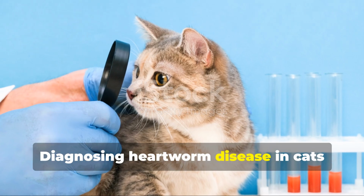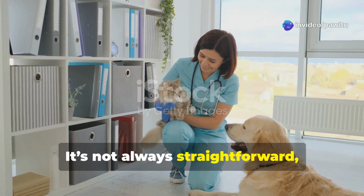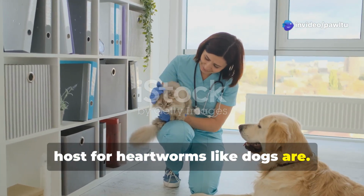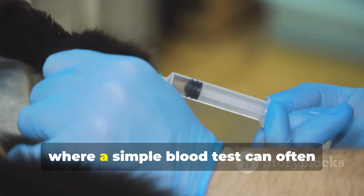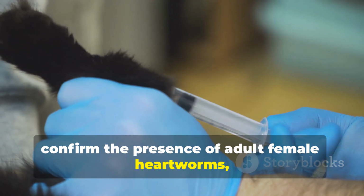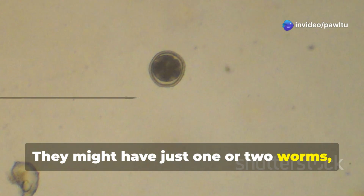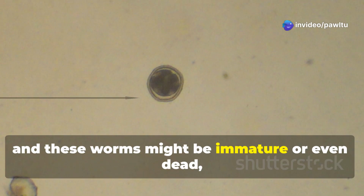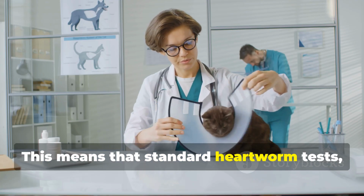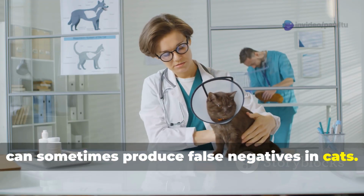Diagnosing heartworm disease in cats can feel like trying to solve a tricky puzzle. It's not always straightforward, and that's because cats are not the ideal host for heartworms like dogs are. Unlike dogs, where a simple blood test can often confirm the presence of adult female heartworms, cats typically have lower worm burdens. They might have just 1 or 2 worms, and these worms might be immature or even dead, making them harder to detect. This means that standard heartworm tests, while useful, can sometimes produce false negatives in cats.